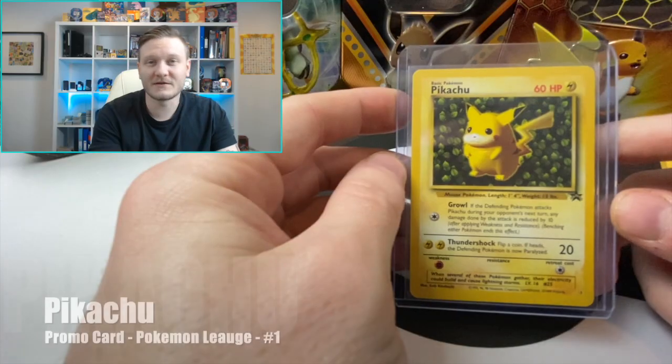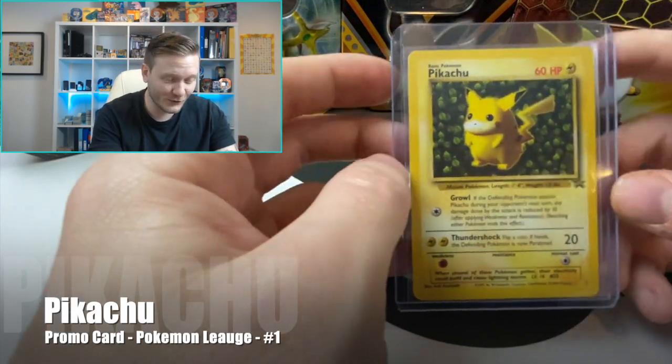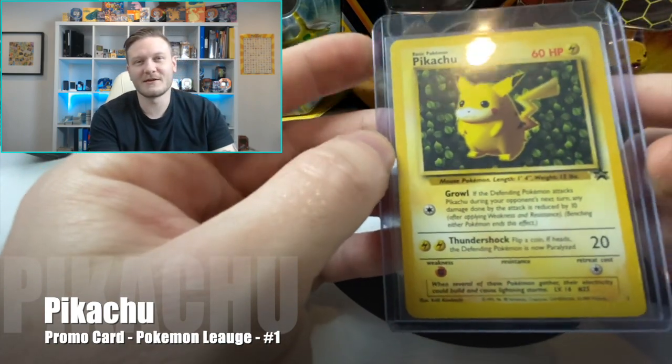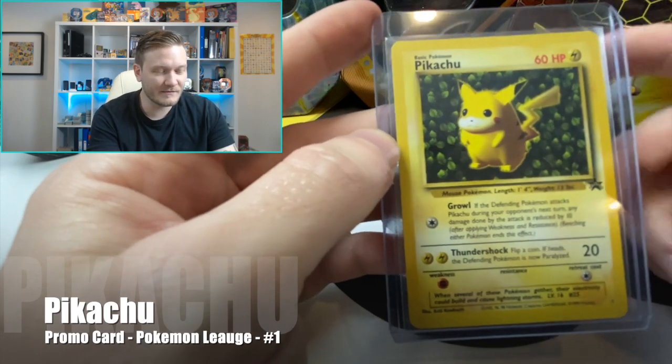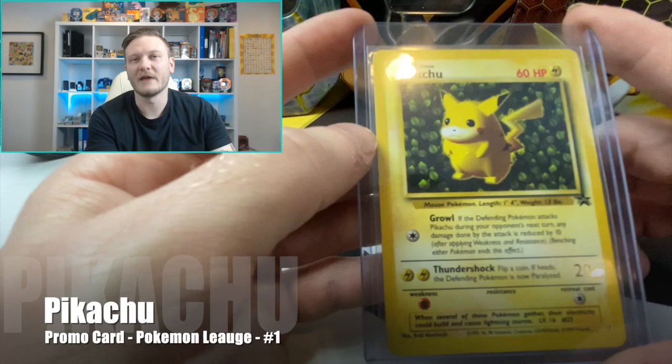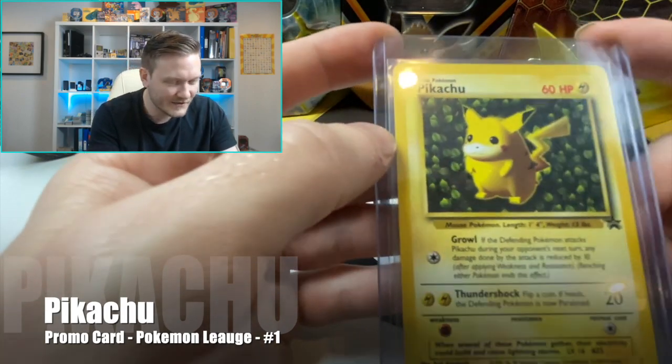Number 8. So this one, I can't actually remember where the promo comes from, but all I do remember is that it was called like the Windows 95 Pikachu. So this card here is just an awesome looking card. I'd say it's probably a pretty rare card. I don't think many people who are collectors will regularly say, yeah, I have that card. I think you'd have to be a bit more of a serious collector to get it.